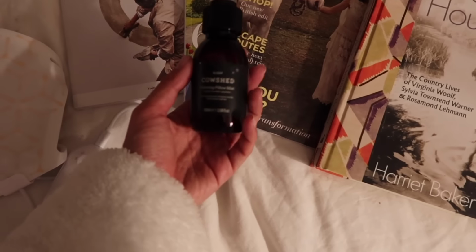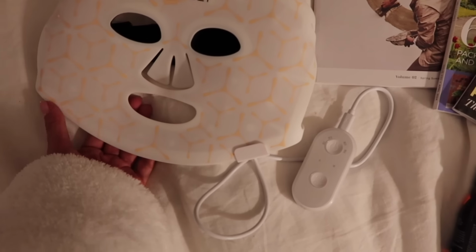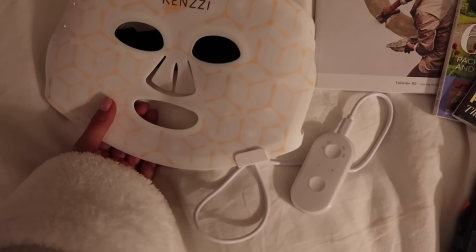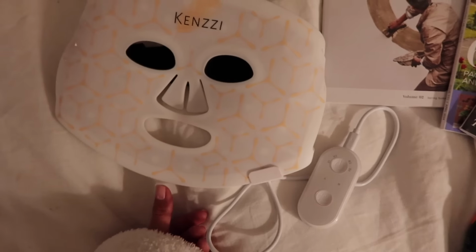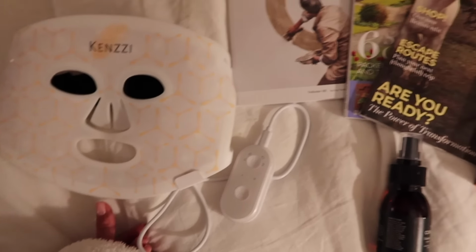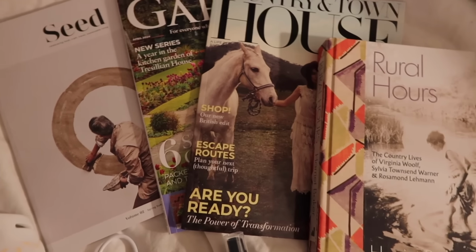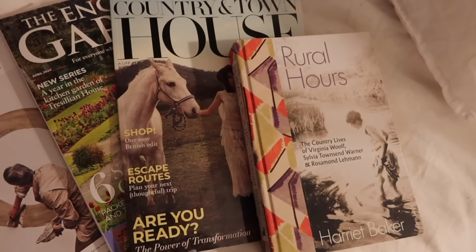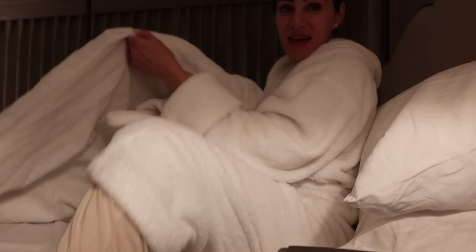I've got a pillow mist. This is the Cowshed Calming Pillow Mist. So I've just spritzed the bed and then I'm going to do 15 minutes of red light and then 15 minutes of the blue light, just so that my skin is super clear for my shoot. And by that point, I should have made a good dent on some of the magazines and be ready for bed. If you see any mud marks on our bed, that is Lumi's paw prints, okay? Nothing to do with me.